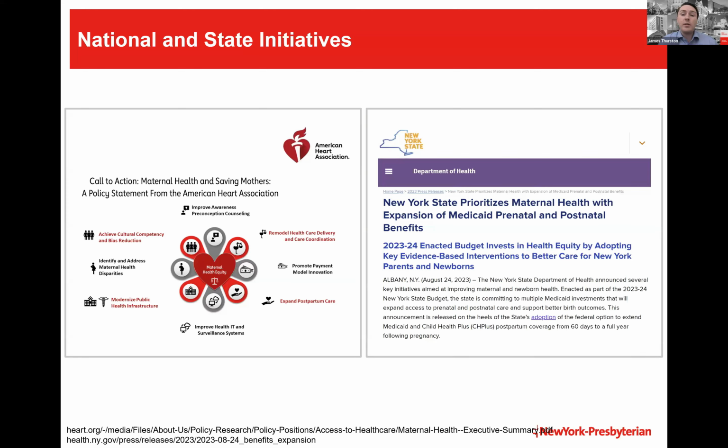And in addition to it being a year, they raised the threshold for eligibility. So now patients are eligible within New York State if they're within 223% of the Medicaid or the federal poverty level. So really great news within New York State that will hopefully increase our level of care throughout the period, increase healthcare accessibility, and decrease maternal morbidity and mortality.